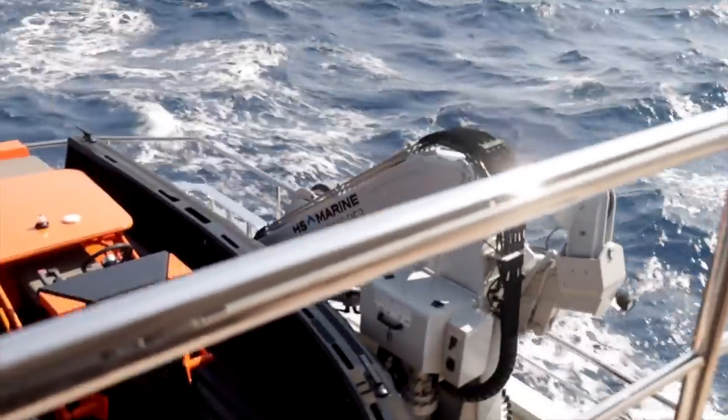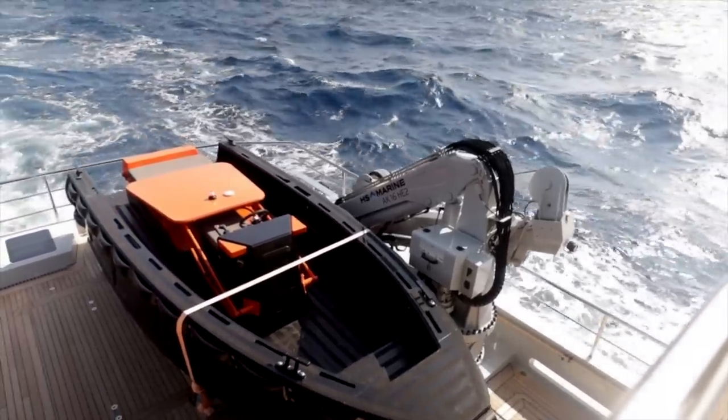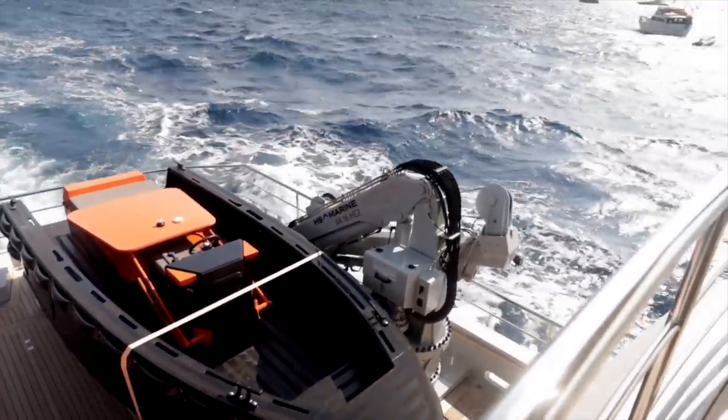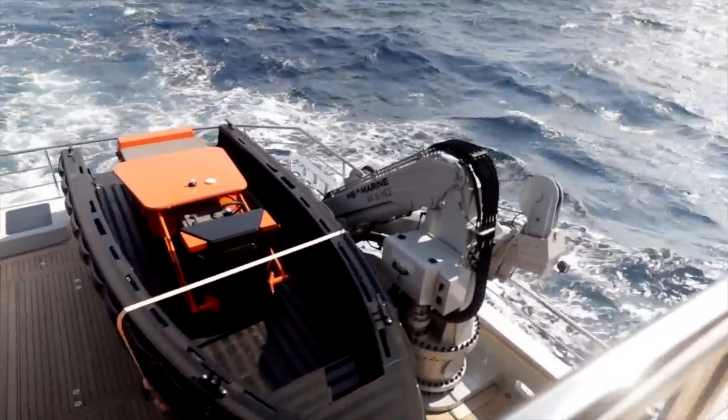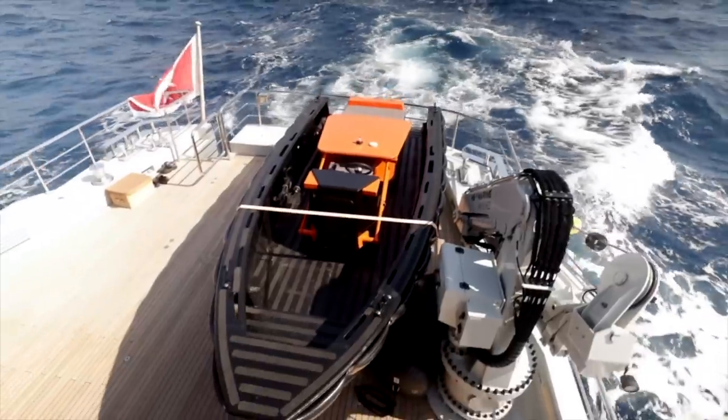It's impressive what they were saying. The owner drives his own boat, and he actually launches his own boat with the crane. It sounds like a very pragmatic owner, which is nice.